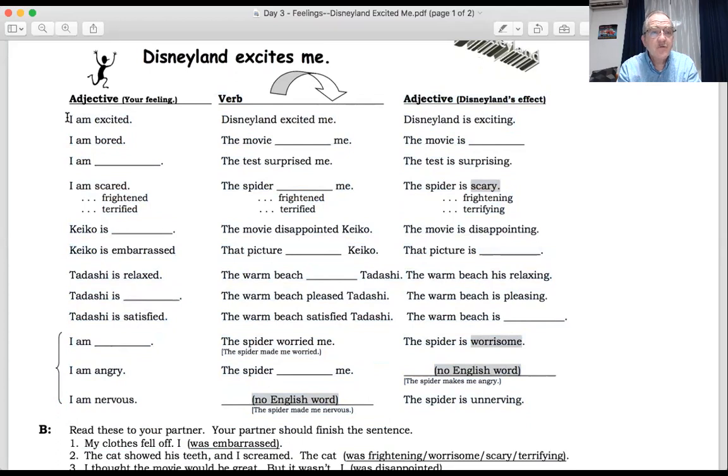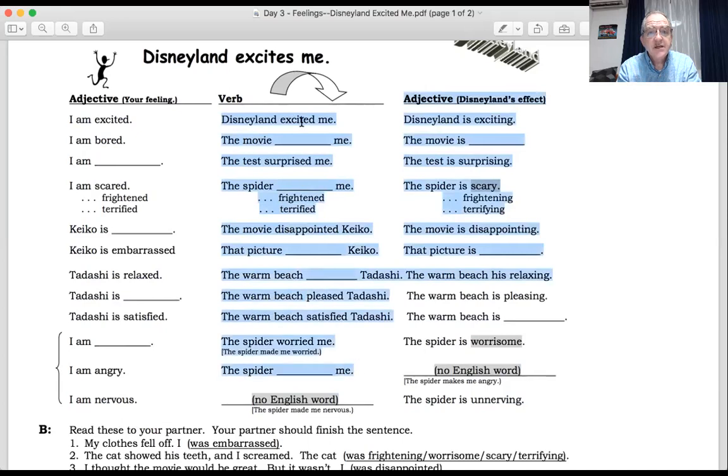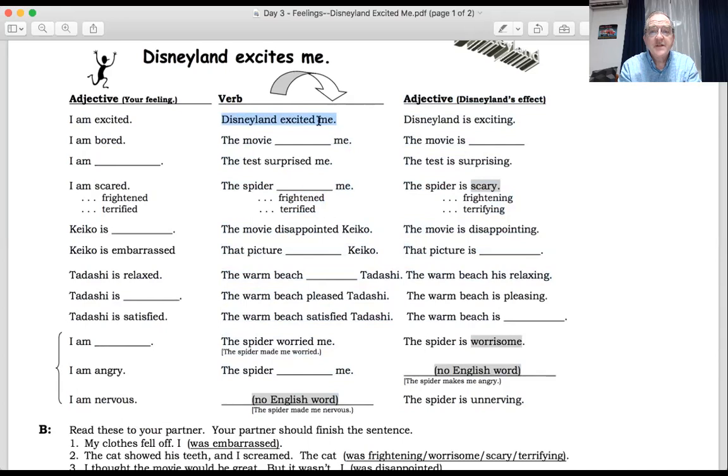All right. Now, first we have in the middle, we have the basic sentences. Disneyland excited me. Now, this is the basic sentence from which all of this is made. Disneyland is the subject. Excited is the verb. Now, if we want to make a sentence about my feeling, we say, I am excited. Okay, it comes from the passive grammar in Japanese, judo tai. Disneyland excited me. I was excited by Disneyland. And then we change that from past tense to present tense and this becomes an adjective.